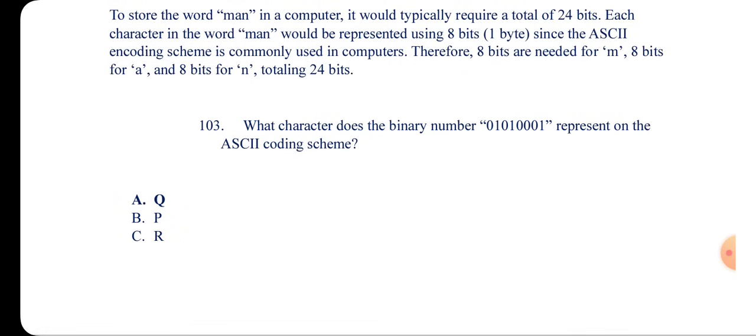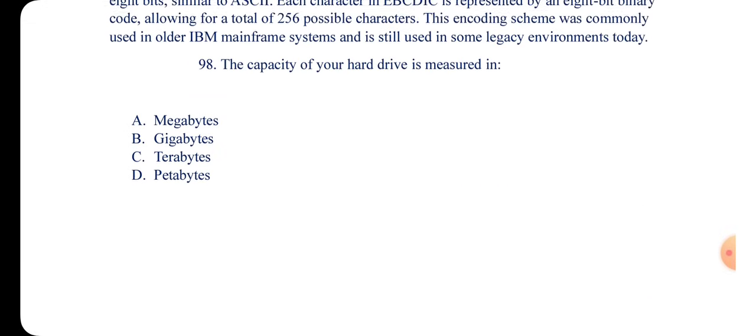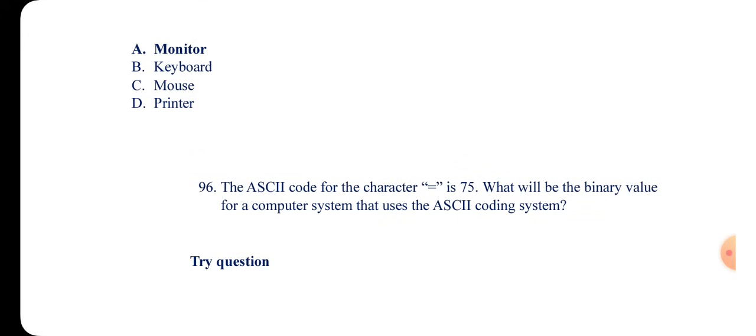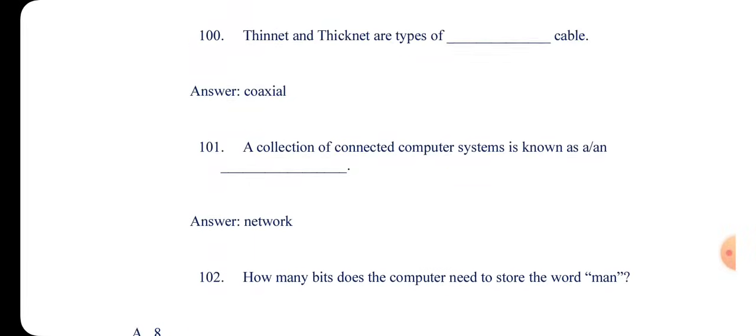So what character does the binary 0 1 represent? Pay attention: this one is about a character. The previous ones I asked you to calculate didn't say character, right? This one says what code does the character. Do you understand? So pay attention to the differences, so you don't write a character in place of a code and a code in place of a character. When they ask you to write a character, you know what you have to provide. When they say write a code, you should know what you have to provide.